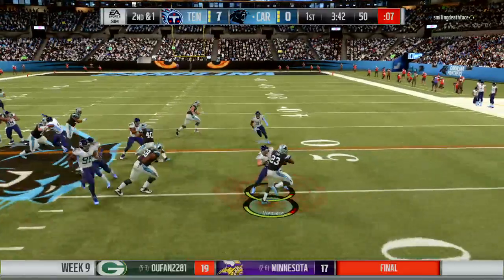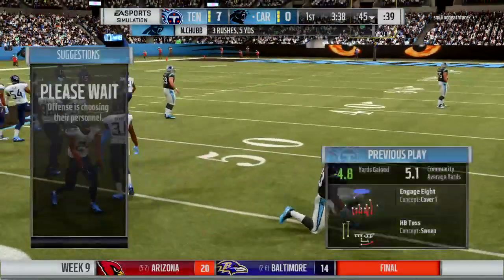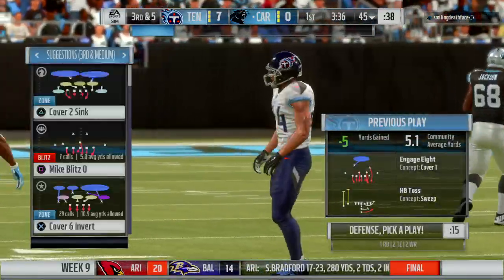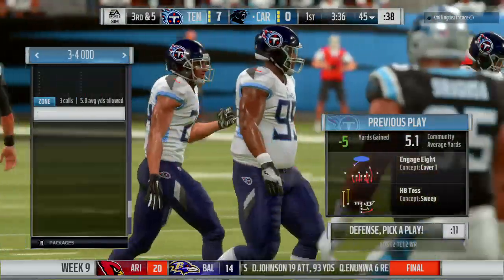They go with Chubb on 2nd down. And he'll lose yardage on the play back at the 45-yard line. Call that a loss of 5 yards on the play. And it'll be 3rd down.